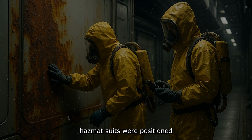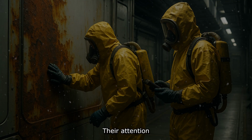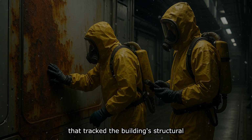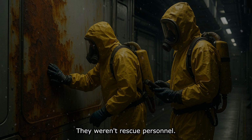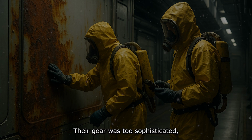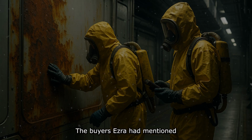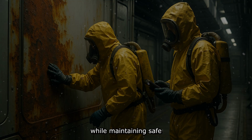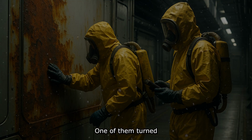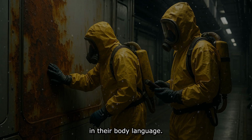Three figures in full hazmat suits were positioned near the loading dock's exterior entrance, their attention focused on monitoring equipment that tracked the building's structural degradation in real time. They weren't rescue personnel. Their gear was too sophisticated, too specialized. They were observers. The buyers Ezra had mentioned, watching the demonstration from close range while maintaining safe distance from the effects. One of them turned as we emerged from the building, and I could see surprise in their body language.